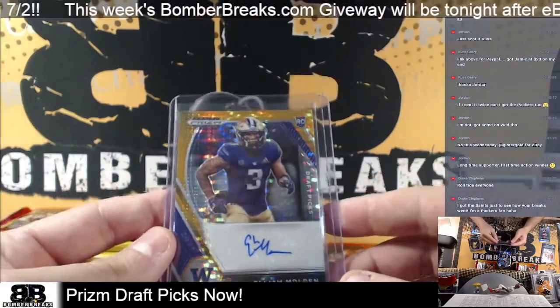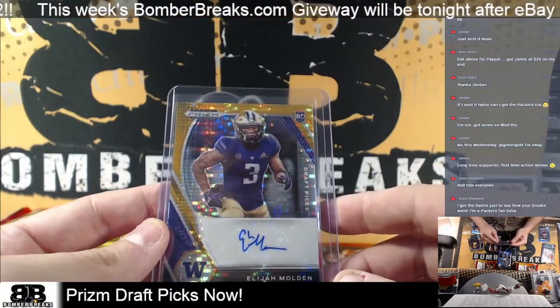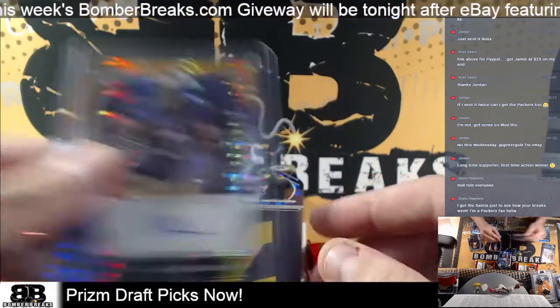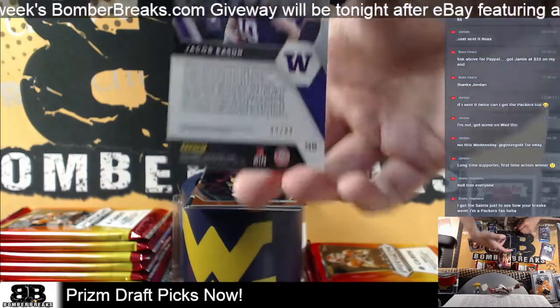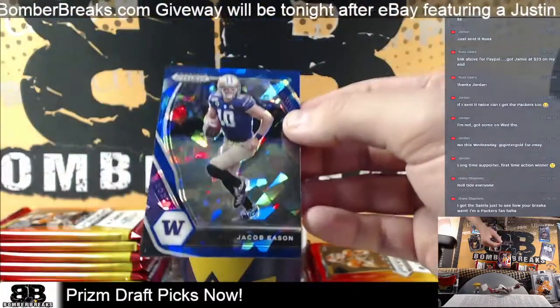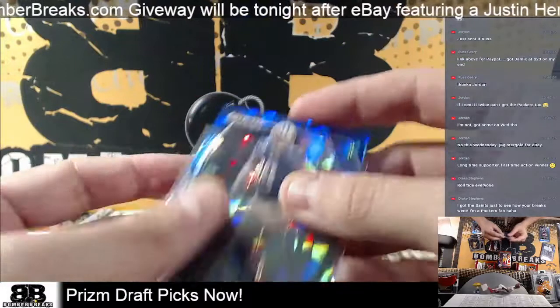Elijah Molden, I believe he is a Titan. He is a Tennessee Titan there. Congrats. And for my Colts man, 93 out of 99, Blue Ice Jacob Eason. Is that Christopher P? It is. Christopher P is on the board.